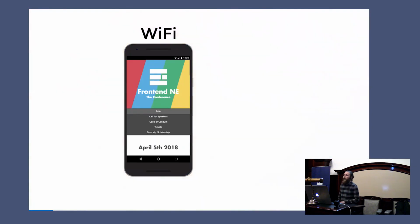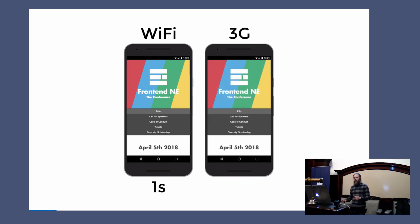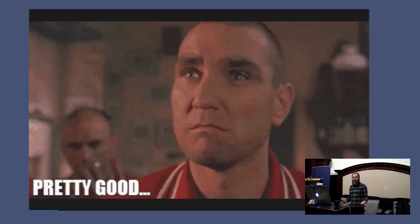How fast does it load? On Wi-Fi, which just means a decent internet connection, it loads in about a second, which is pretty quick. But what does Wi-Fi mean? It can be anything really. So 3G is a better benchmark. On 3G we're getting about 3-second loading speeds. The industry benchmark-ish is about 5 to 10 seconds. So 3 seconds is already pretty good.